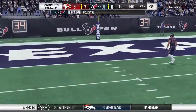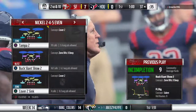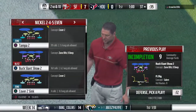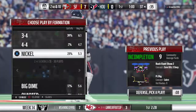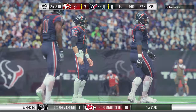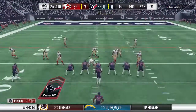Revis, I need you to take that big fella. On the long pass. It falls down incomplete. Will Fuller was the intended target, and that'll bring up second down. They come up with exactly 1 minute to go in this first quarter.